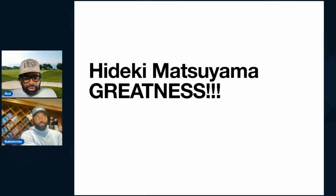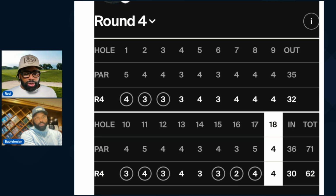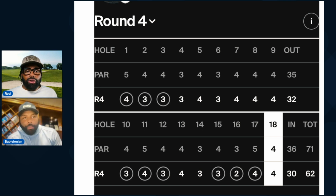Let's get into it. Let me load up this slide just to show how dominant Hideki Matsuyama was in his final round today. All right, so this should be up. Hideki Matsuyama greatness. I'll have the scorecard pulled up here. Again, a clean card. The man did not have a bogey at all. He came out hot, first three holes, which when you look at people's scores today, if you weren't birdieing hole number one, you were already losing strokes to the field. That was really the case all week. You had to birdie number one. It's an easy hole. You're getting there in two for the most part, or around the green in two. Bonus points for birdie in two and three, and number three was a chip in from off the green.